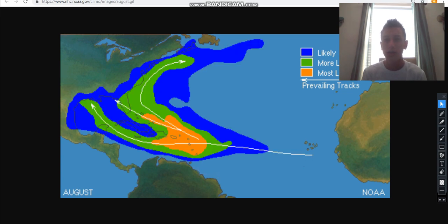Actually, I think the most rainfall out of the storm might have come from Louisiana, but the second highest rainfall total might actually have come from Arkansas from the remnants. So that's pretty interesting. August, nothing out of the ordinary here.